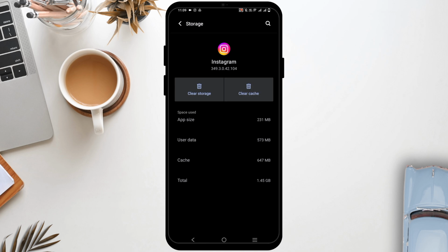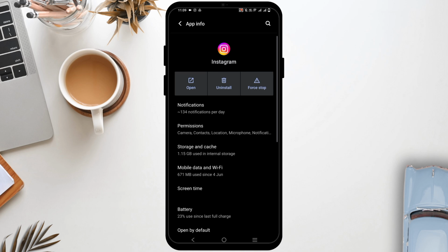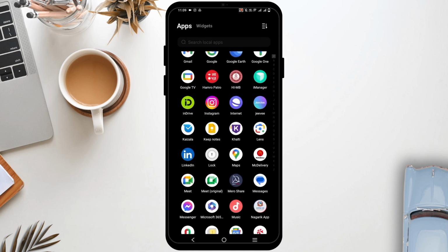Also, make sure to update Instagram to its latest version. You can even try to switch between different networks, from mobile data to Wi-Fi and vice versa. You can even use Instagram on a browser and check if the issue is with the app or Instagram itself.